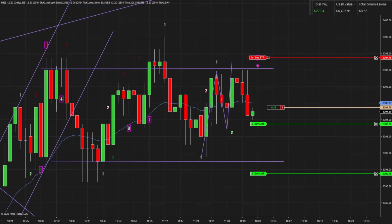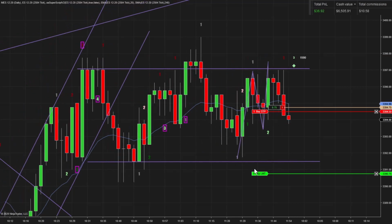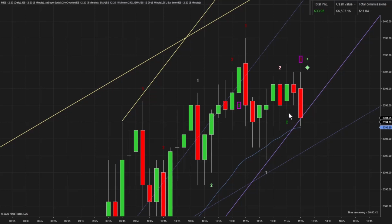Just waiting. Okay, point made. Expecting to hit the bottom of this range here, but most likely get stopped out right there. Trap on the 5-minute, also successful.